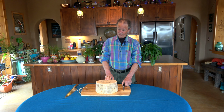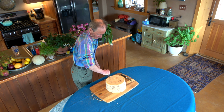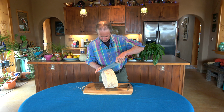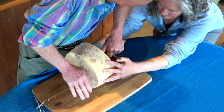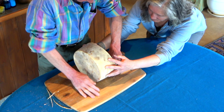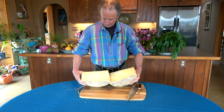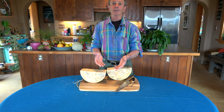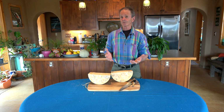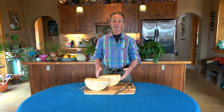So now what we're going to do is we are going to cut this bad boy in half. Score the edge like this. I'm going to find that score. Look at that flaky texture. If oxygen gets into the cheese, then you're also going to get mold growing into the cheese. And that's one of the reasons for the bandage in the first place, is to prevent the cheese from cracking. Because if we didn't have the bandage on here, this would be a mess. It would be all cracked and full of mold.